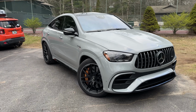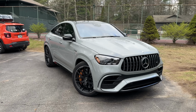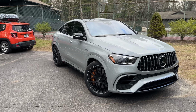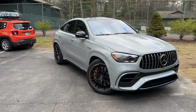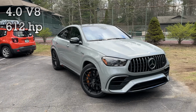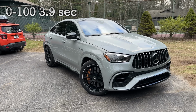We have the facelifted version of the GLE, finally available for both SUV and the Coupe, here with the Coupe in specific. The main changes come with the headlights and also the front bumper of the base version, as well as the tail lights and also a few changes in the interior. But we are still talking about the exact same V8 biturbo AMG engine, 4 liter, producing 612 horsepower, giving this 850 Newton meters of torque, pushing it from 0 to 100 in 3.9 seconds.